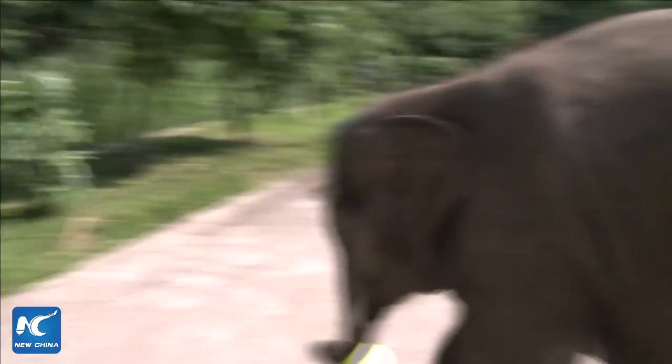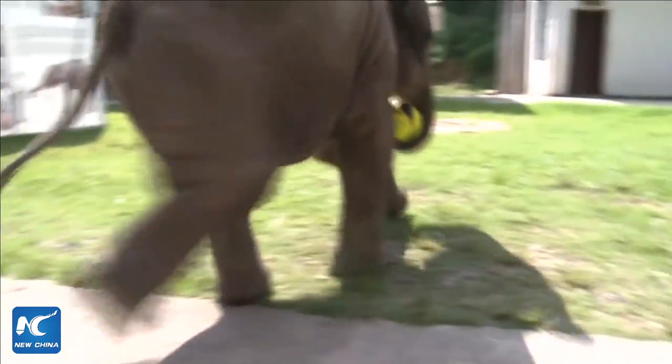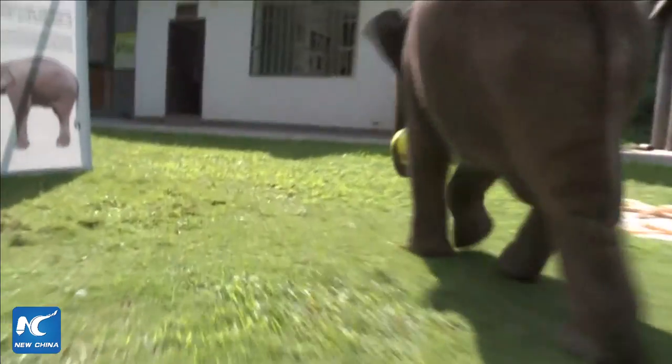So if you encounter an elephant in the wild, you just have to keep away from them because it's very dangerous.